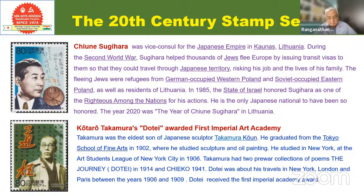But the State of Israel honored Sugihara as one of the Righteous Among the Nations for his actions. He is the only Japanese national so far honored with that, in the year 2000. The year 2020 was celebrated as the year of Chiune Sugihara in Lithuania. Of course, later on, the Japanese government apologized to Sugihara's wife, and he was also given an honor by the Japanese government.